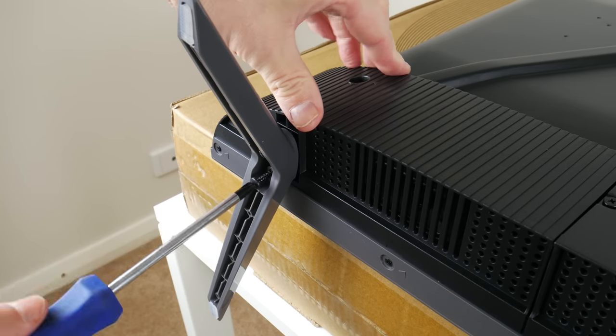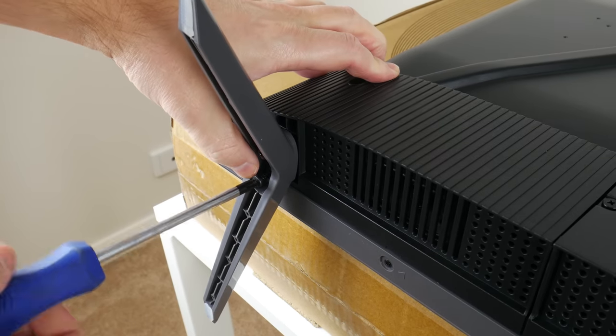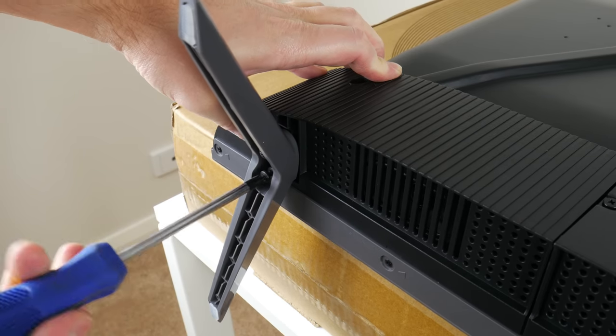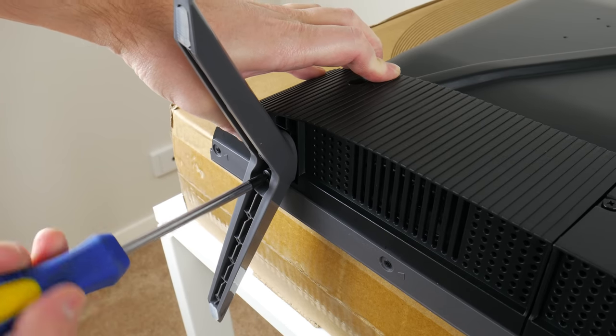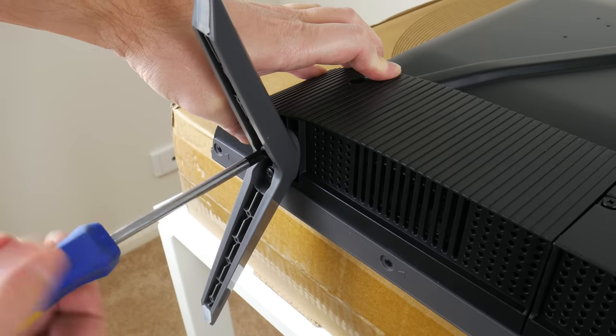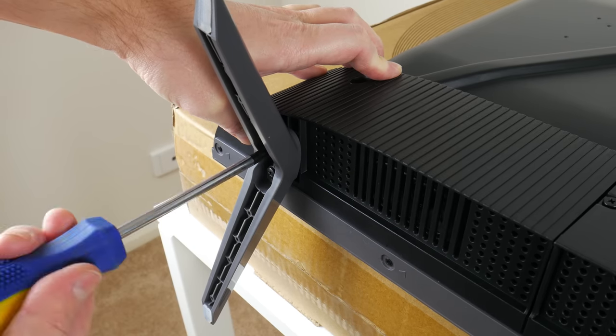50 inch is better value. For $100 Australian more, you get a significantly larger TV, but I found that size too large. 43 is a good size to be used comfortably. My desk is 80 centimeters deep and it's just the right size for me.